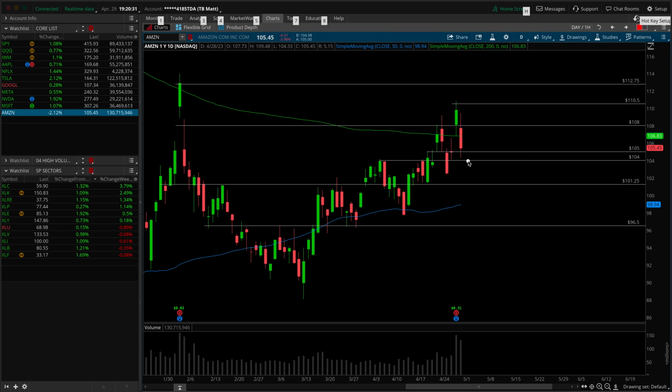In a picture perfect world, we build out some kind of hammer early on in the week, take out the high and rotate back up for something that looks like that. That's if it wants to give us a textbook type rotation. If it breaks down, once again, because we're sitting in an uptrend here, probably wouldn't look to get aggressive on the short side unless it's a clear lower high underneath this zone, 105 and 104, then retarget this area. That will be a flush point at 101.25.